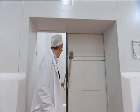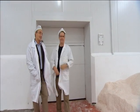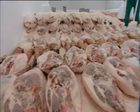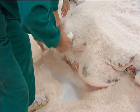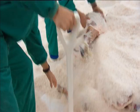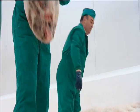Wow. Need to close. Keep the door shut. Oh, it's a bit chilly in here. Yeah, it's cold. So, this is it? Yeah, well, this is the beginning of the process. Covering the ham with sea salt. It's a very old technique from when there were no fridges. A preservative, really. Yeah, preserves food.